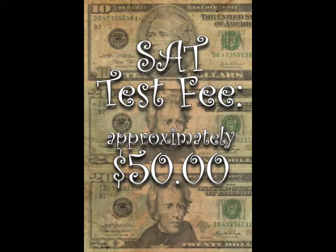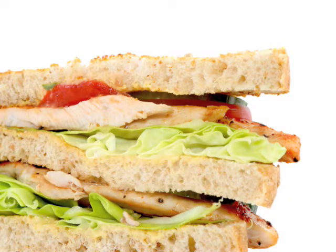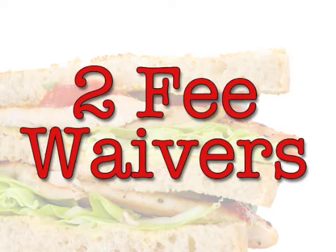How much does the SAT cost? Currently, just under $50. If you qualify for free or reduced lunch programs, you are eligible to receive 2 fee waivers, which you may use in your junior or senior years.